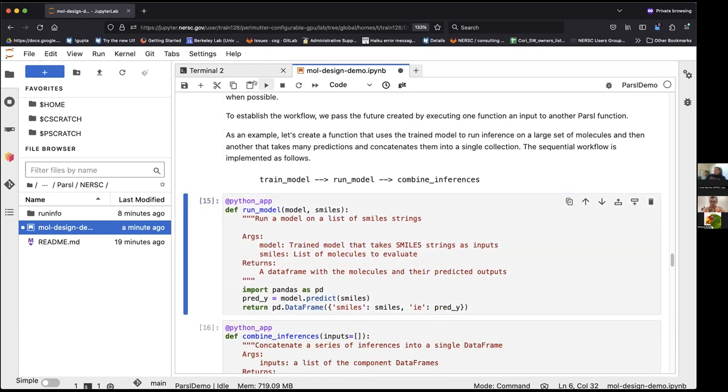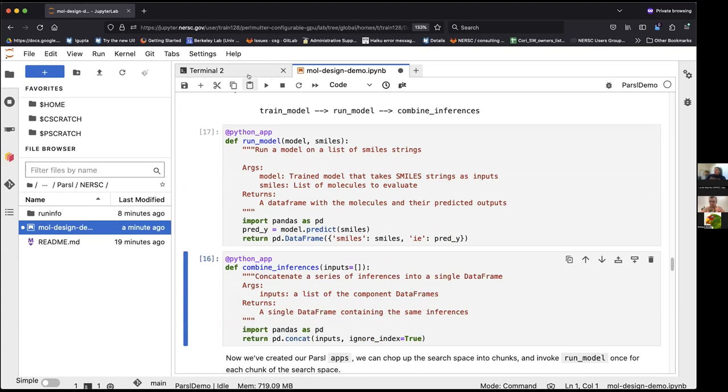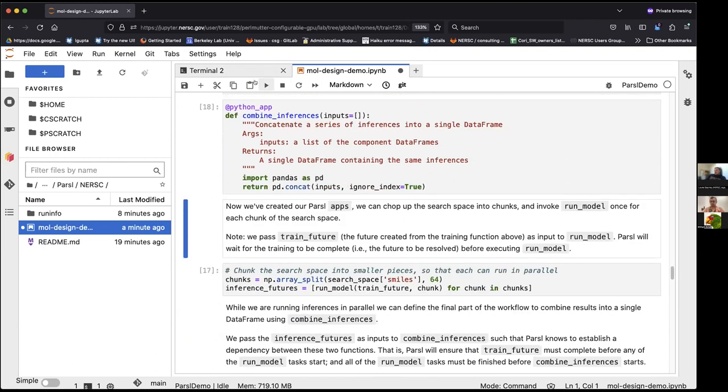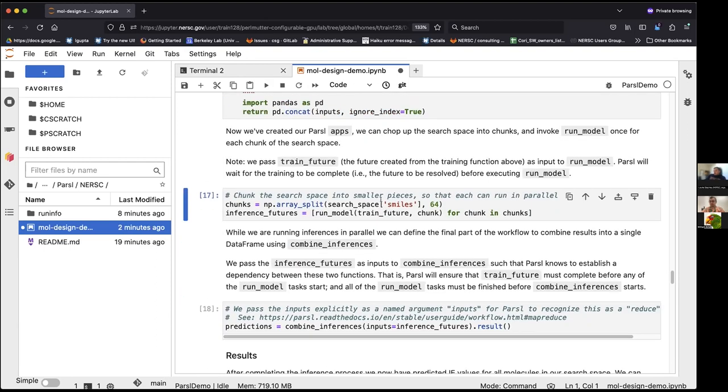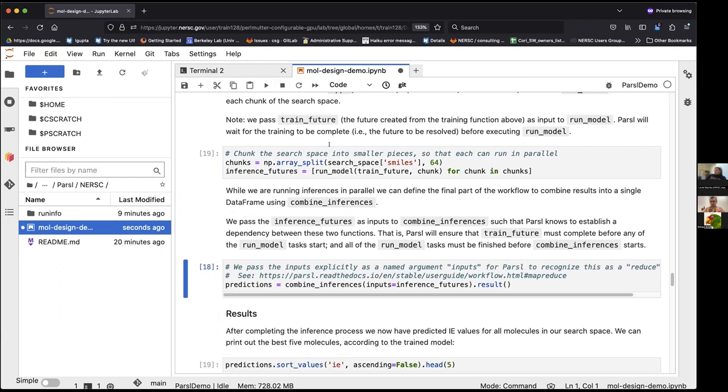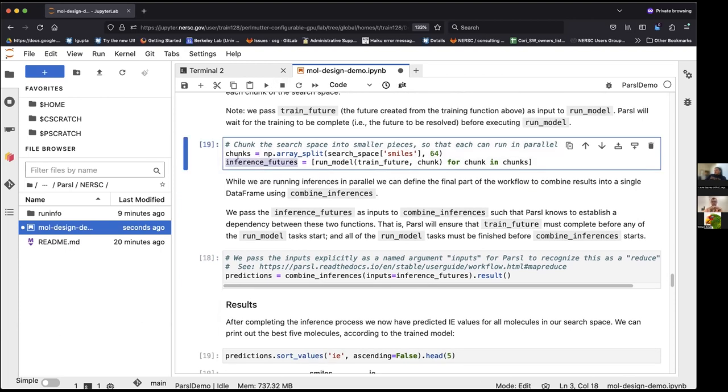Okay, so just going to go forward here. This actually does a prediction. And the other one will combine all the different inferences from the prediction. I think we just power through here. The next part is that we split up the overall search space in chunks of 64 entries. And what you see here is that it will run the model that has been trained with the simulated data set on all the different chunks. Since this will be run in parallel, the output inference futures will be combined with the third stage here with this app.